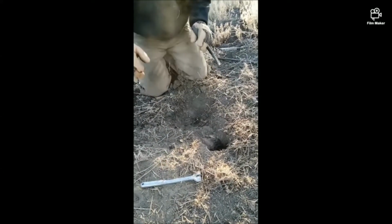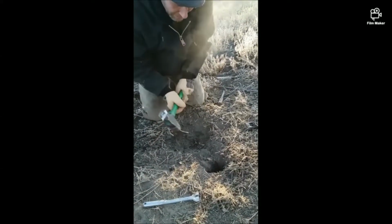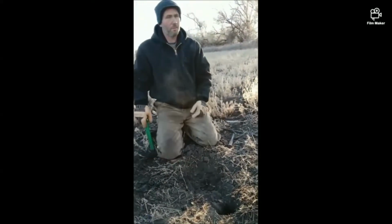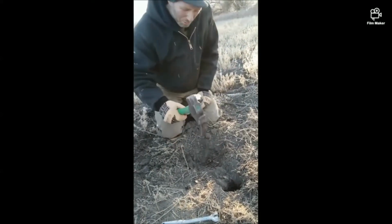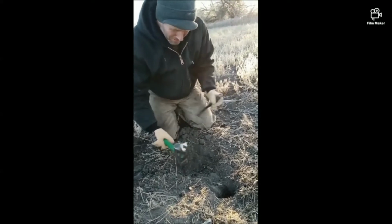I only got this dug out, maybe. It's always nice to trap critters in the winter, because the fur is so much better, but when you've got to pound a trap bed out with a chisel, it just gets old fast. So, let's see.